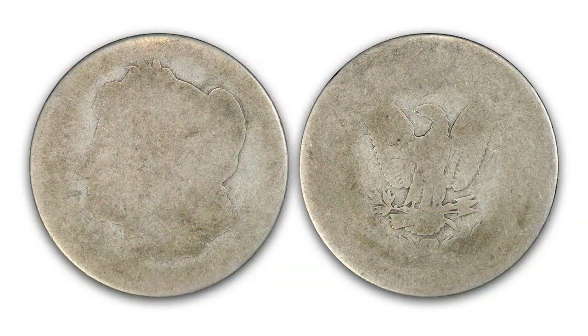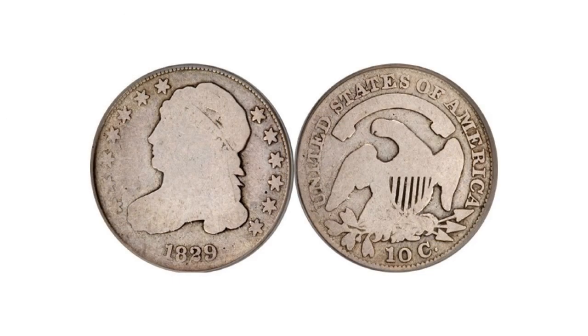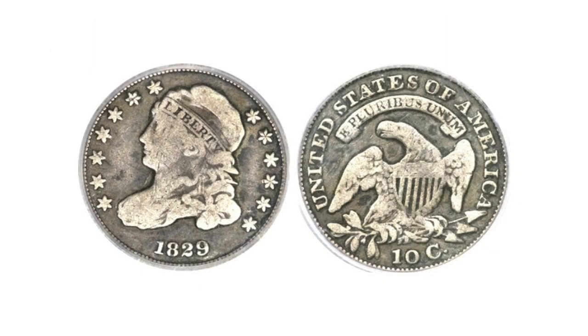I'm going to have links for those. Here are the standard grades. You have poor, kind of obvious. You have fair, which still is worn. You have good, which is also still worn, but you can make out what the coin is pretty easily. You have VG8, or very good, again worn, but most of the design elements can be made out. You have fine, which, you know, most of the elements stand out clearly.